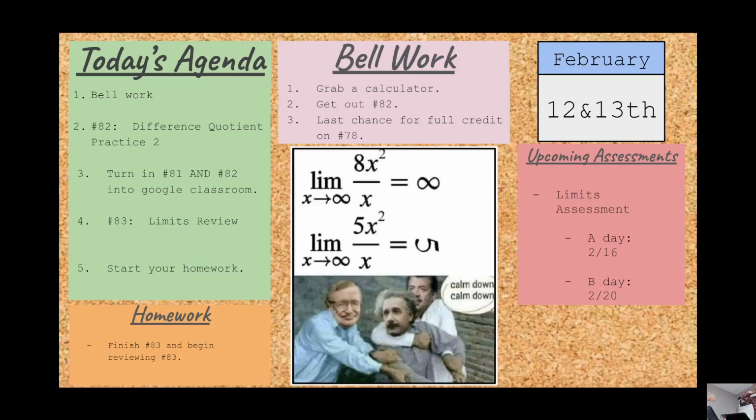Then if you would turn in this handout along with the other difference quotient practice we did last class, number 81, if you put both of those together in the same Google Classroom assignment, if you would turn those in for me, please.